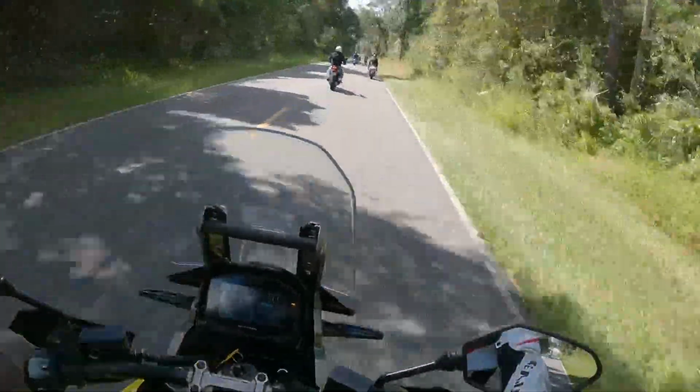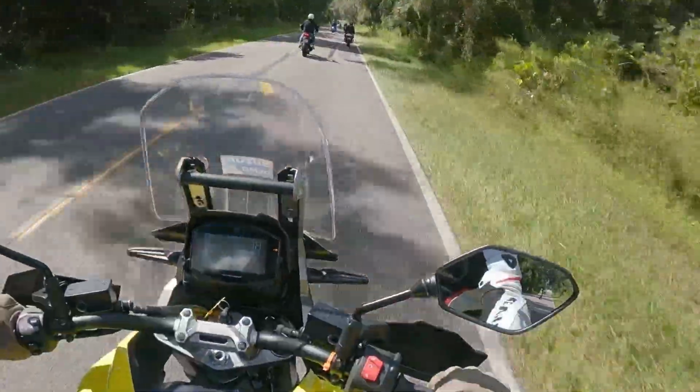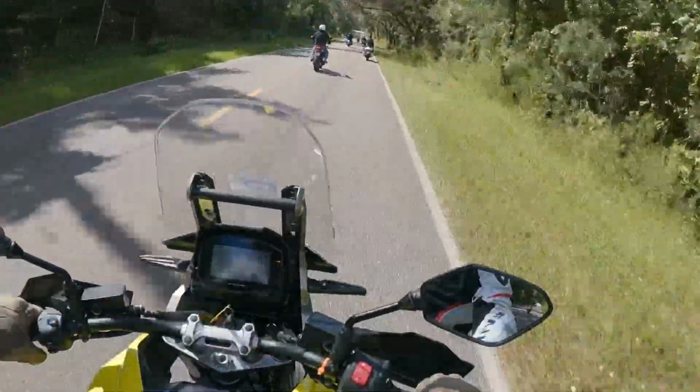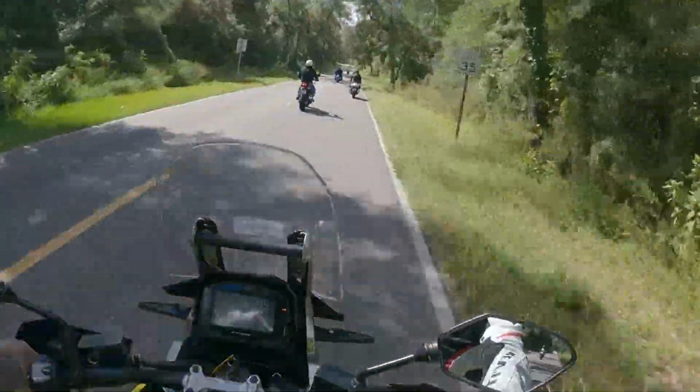Brakes are really good. I'm gonna have to say right off the bat, this is probably one of the best motorcycle brakes I've had. It literally dives right away. It doesn't feel spongy, and we have it on ABS 1, so literally you press it and the motorcycle stops. So that's one thing that's really good.